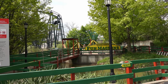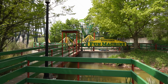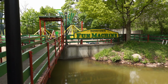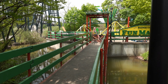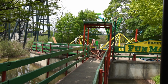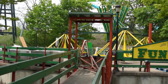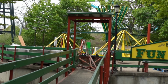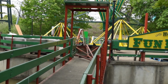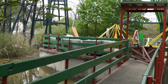Over here by Hometown Fun Machine, as everyone knows, this hasn't opened for the season yet. They are still putting it back together. I think this went through a pretty major refurbishment in the off-season. If you remember in some of my off-season drone videos, there was a crane spotted over in this area, and it wasn't working on Whizzer. It was in this area, so I think they may have lifted the motor out and done some refurbishment on that.